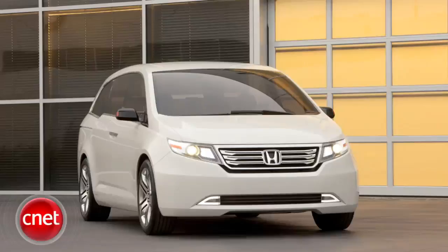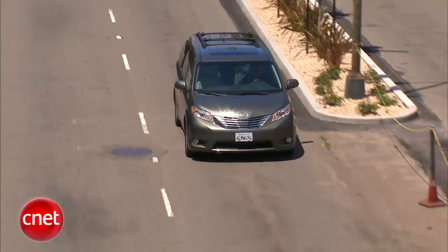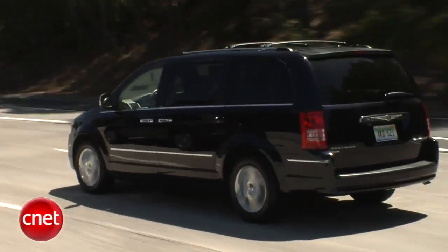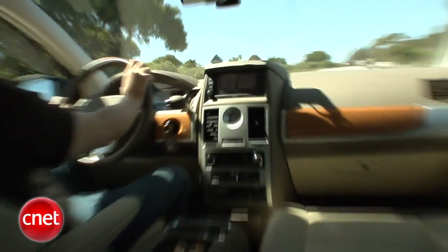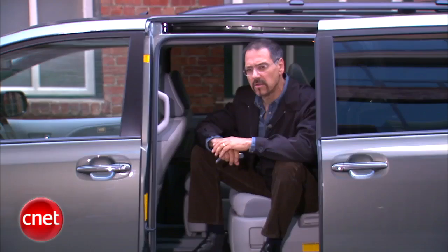Of the Sienna, Honda Odyssey, and Chrysler Town & Country, the Toyota brings up the rear in terms of sales, though it's a fairly competitive race. We recently drove the Chrysler Town & Country and found the battleground is flexible seating, cabin tech, and refinement. The way SUVs and crossovers have taken over so much of the market in the last decade and a half, you'd think minivans are dead. But Chrysler, Honda, and Toyota would tell you otherwise.